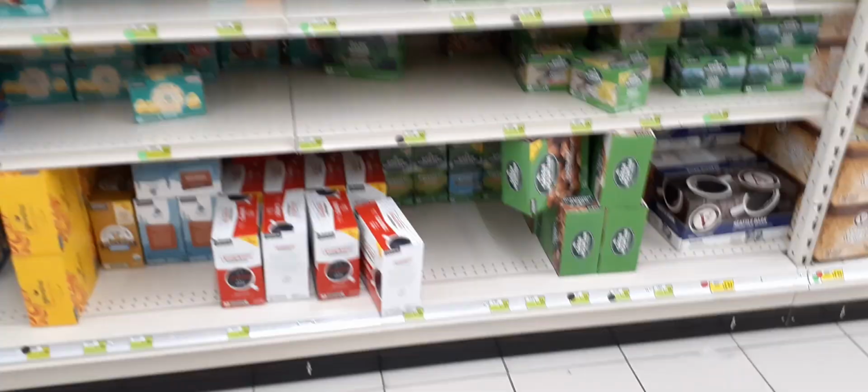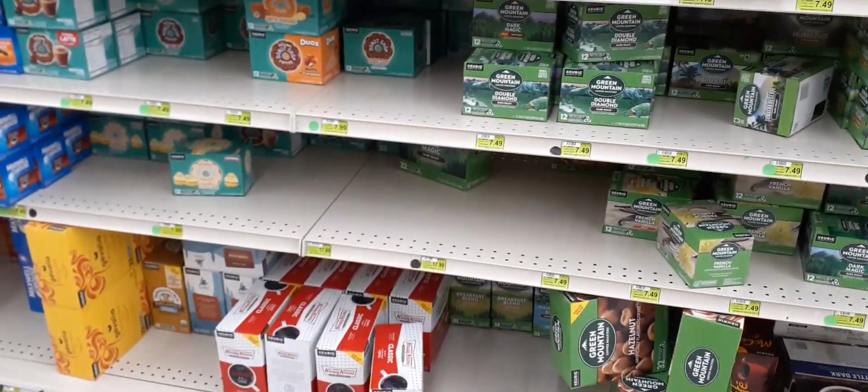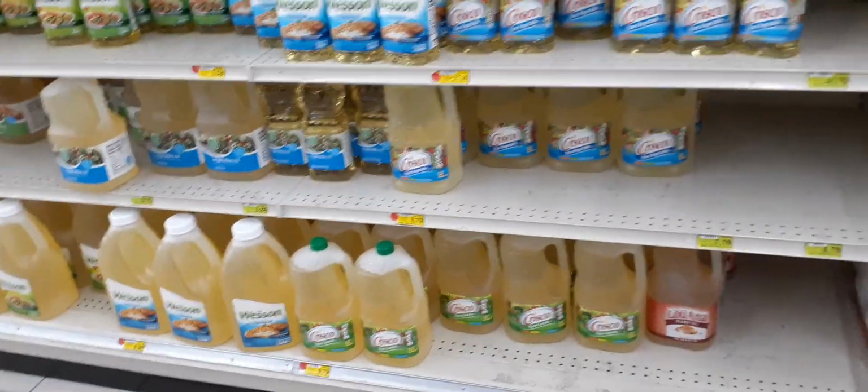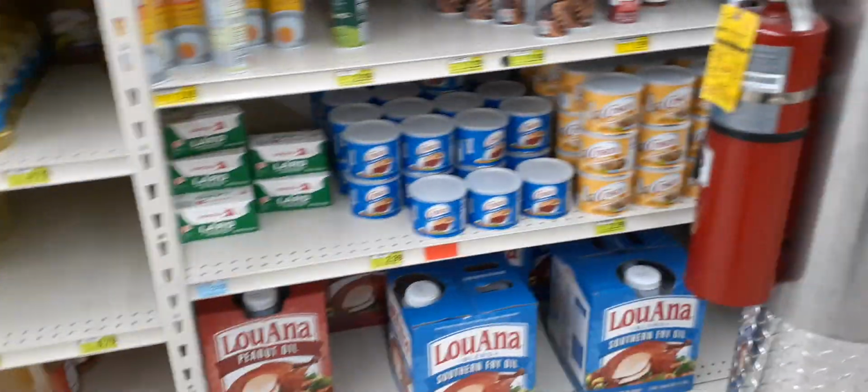Wag Chicago. Those are those single pack things. $17.99 for 32 little K-cups, or whatever the generic ones are. Just checking on the oils. This has gone up like 40 to 50% in price recently, because you don't have hyperinflation. You see how that works?